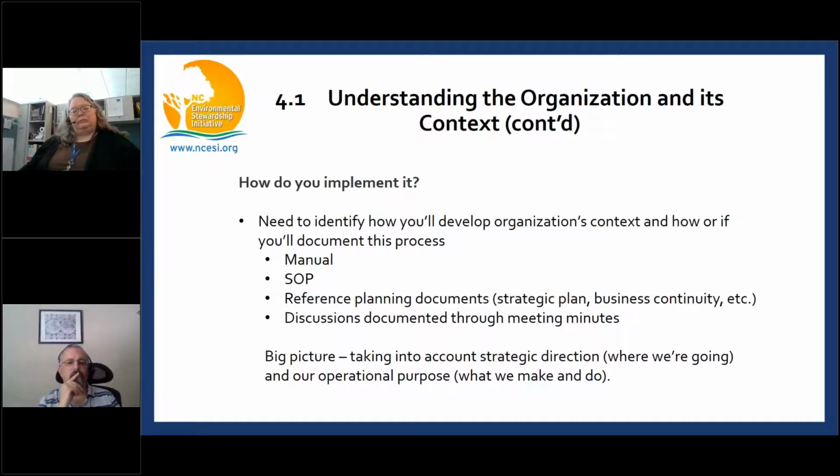And then another way we've had folks document context in the 14001 standard was producing documentation through meeting minutes that you've had discussions about certain things. So remember, these management systems have those shalls, but you want to create that happy mix where you're not creating too much documentation. You're meeting the requirements of the standard, and you're also adding in what you think you need.